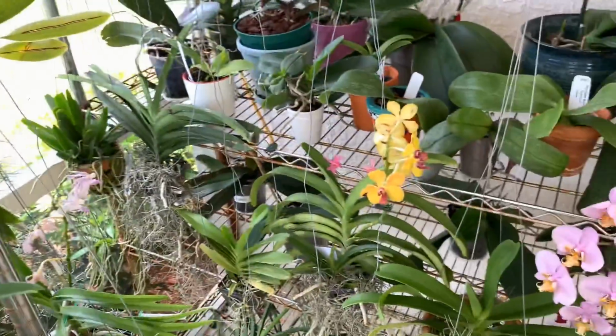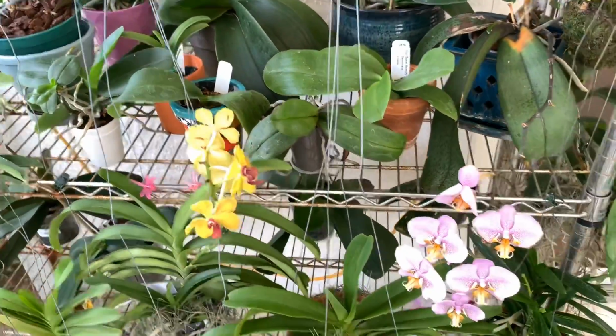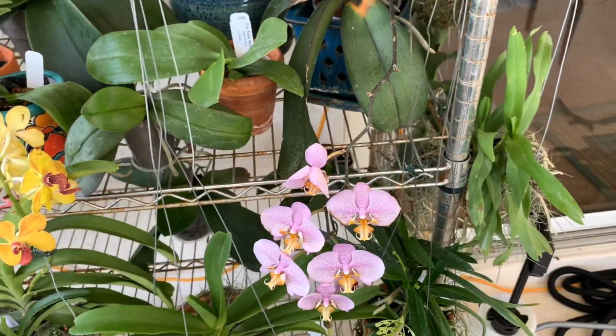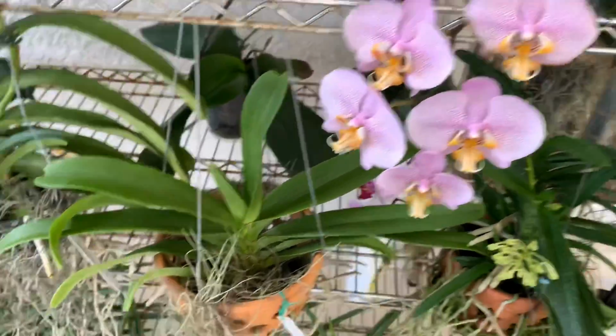Over on this side, this Vanda is starting to finally go out. It's been in bloom for almost 2 months now. This guy, you can see he's had a lot of his blooms fall, but thankfully his newest blooms are not doing that weird curly thing, so I'm really happy about that.